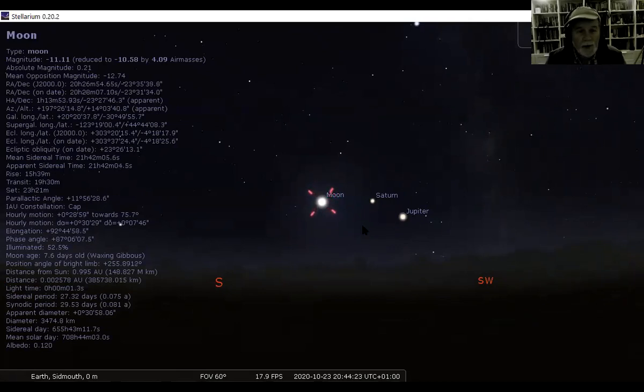And what I can do up here, you can see it's generated a little data sheet on how old the moon is. So it's 7 days past, nearly 8 days past new moon. It's called a waxing gibbous. So that means the gibbous phase is getting bigger, and waxing means it's enlarging.